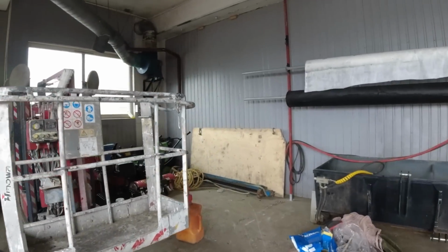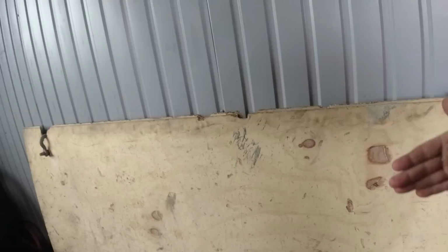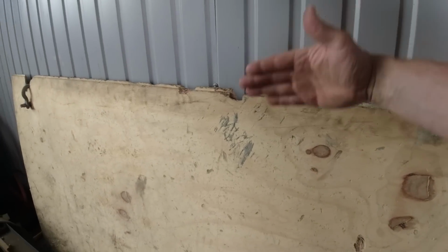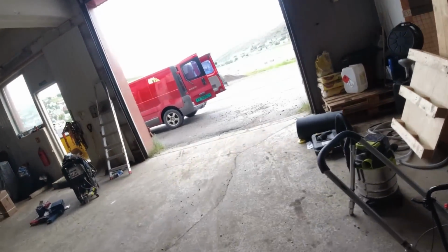Alright, so this big plate we use when we do drainage work. We put it down in the ditch, and then we can fill clean rock on this side and all the excess dirt on this side. That way we don't use too much clean rock.